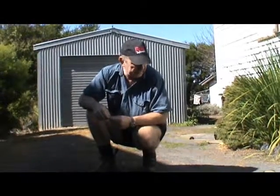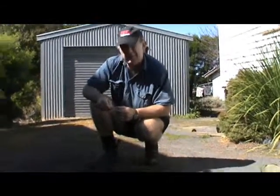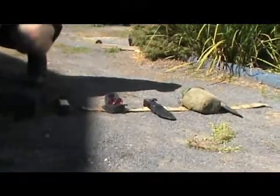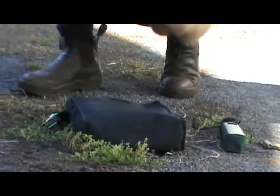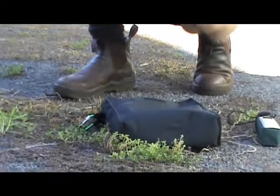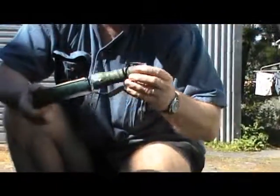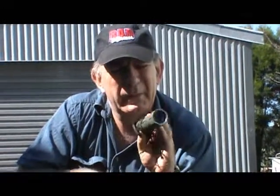So to give you a bit of a rundown on the ones I've got, it's a matter of personal choice. There's some very high-end, very expensive gear. These ones I've had for a number of years. A couple have been belting around the bush a few times and they've served me very well. One is the monocular, which is the modern day version of the collapsible pocket telescope.